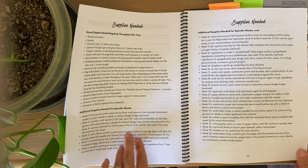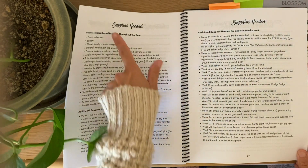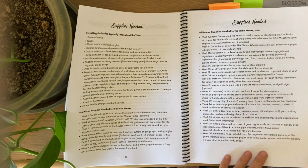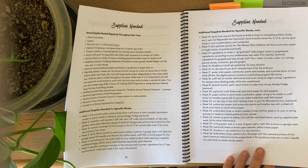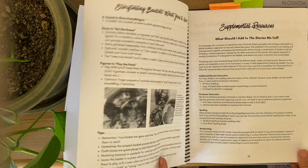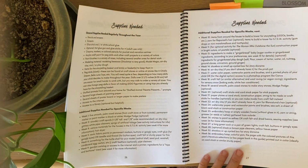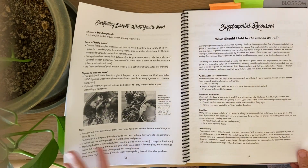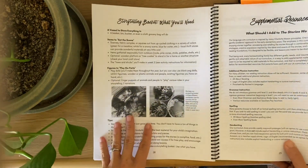The supplies needed. It really looks like a lot, and it kind of is. There are some weeks that we just skip the literature craft because, I don't know, this curriculum is definitely the opposite of open and go.